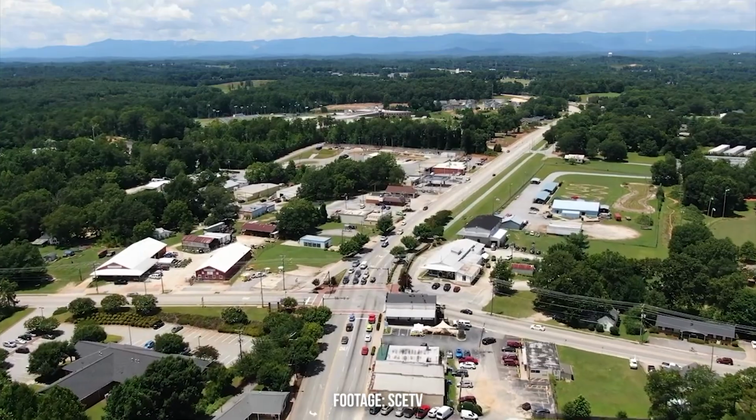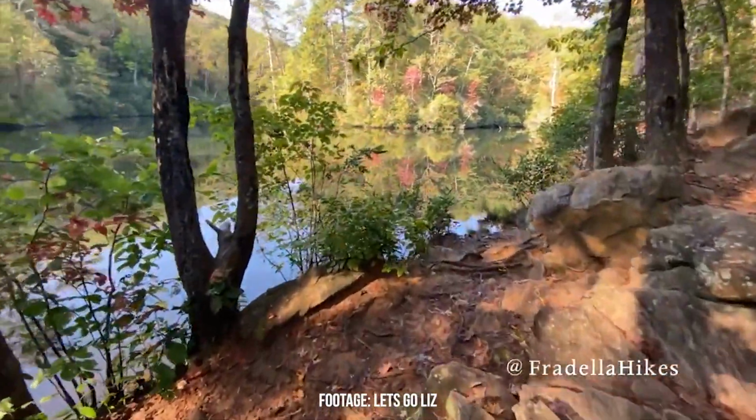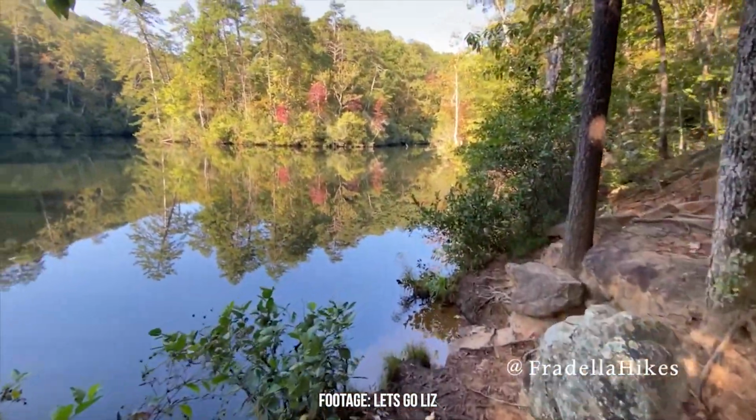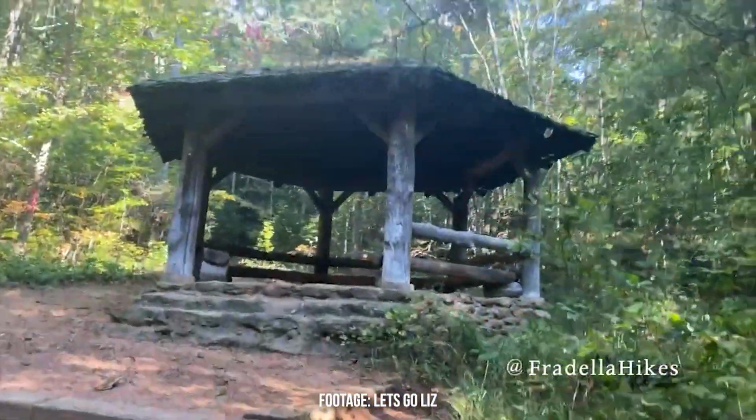Also from Travelers Rest, you're going to have great access to Paris Mountain State Park, which is located about halfway between Travelers Rest and downtown Greenville. And it has a variety of mountain bike trails as well as light hiking trails, which is a really good option for someone who may be a little more of an amateur or a novice biker and hiker that doesn't want to deal with some of the more rigorous trails that you may see in some of the other state parks.